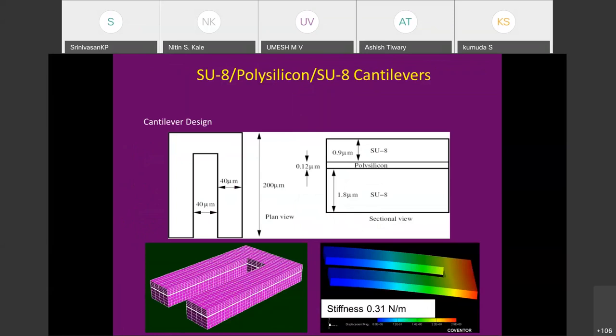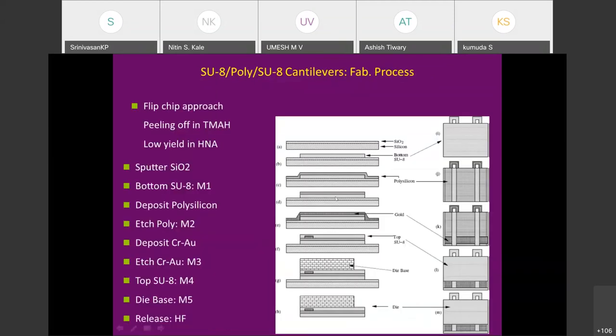After doing the simulations of my own device, my own structure that I was planning to fabricate, I found that the stiffness as predicted by the simulator Coventor for my device would be about 0.31 newtons per meter. And then I went on to fabricate the device.